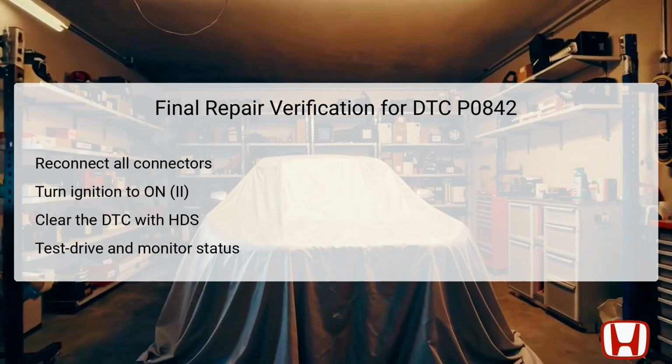Confirming that the code is no longer active means that the troubleshooting, repairs, and any component replacements were effective, completing the diagnostic cycle. If the code remains, further investigation will be required, potentially indicating additional issues within the system.